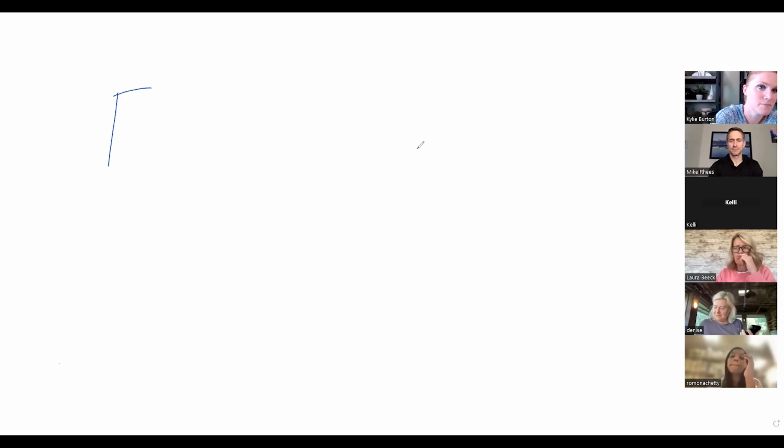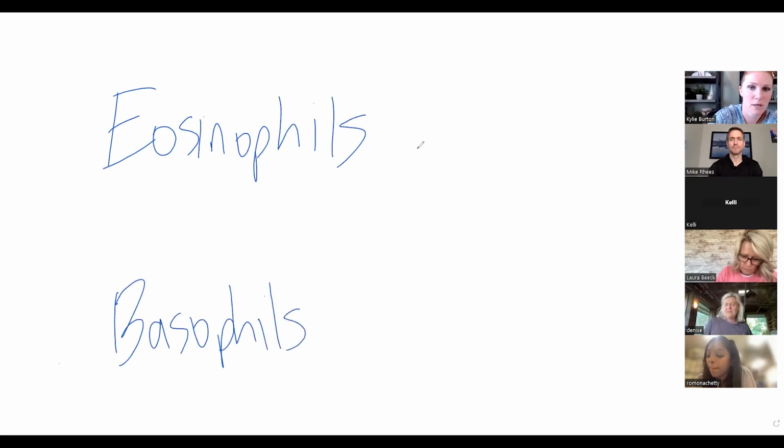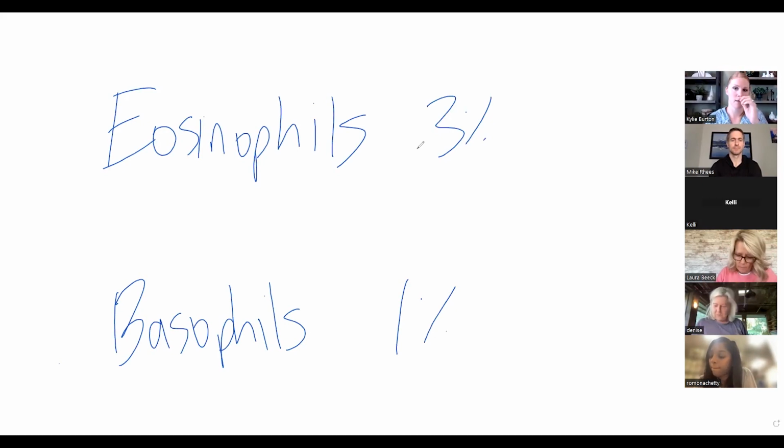Hey, well, here's your markers. Eosinophils and basophils. The magic number is 3%, and the magic number is 1%. So if any one of these two markers are elevated, we are looking at one, allergies, like environmental allergies, or two, parasite problem.